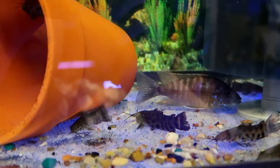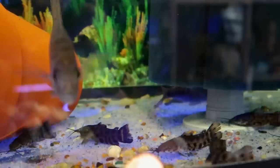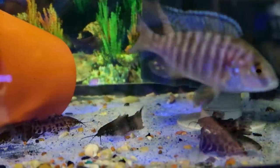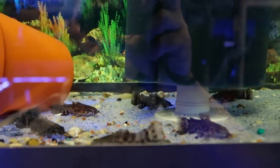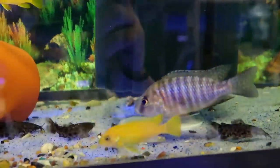And I think I do something here in a minute, see if I can get them swimming around a little bit. But I thought they were neat looking. Something a little different. Not quite a Cynodontis, not quite a Cory cat, but just a neat little fish. If you ask me, I thought they were cool.